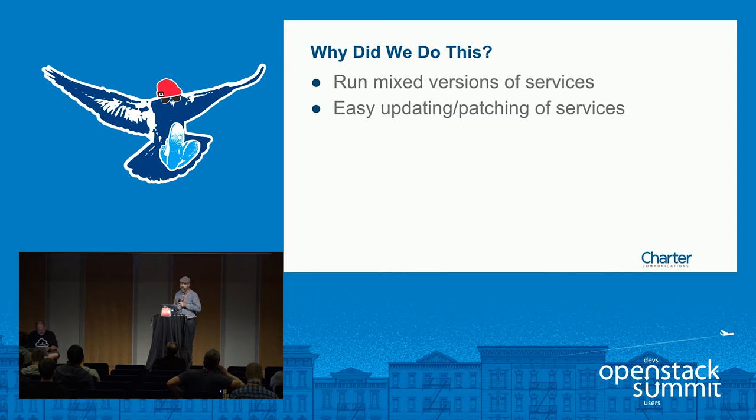The main reason we did this is we don't want to have to upgrade all of our servers at the same time. We don't want to have to update Nova to Mitaka because we want to upgrade Keystone to Mitaka. We like to do these things in a more staged fashion. Some of these things are less risky than others. The other thing is that we want to be able to control exactly what version of a stable release we're running. So I'll give you an example.